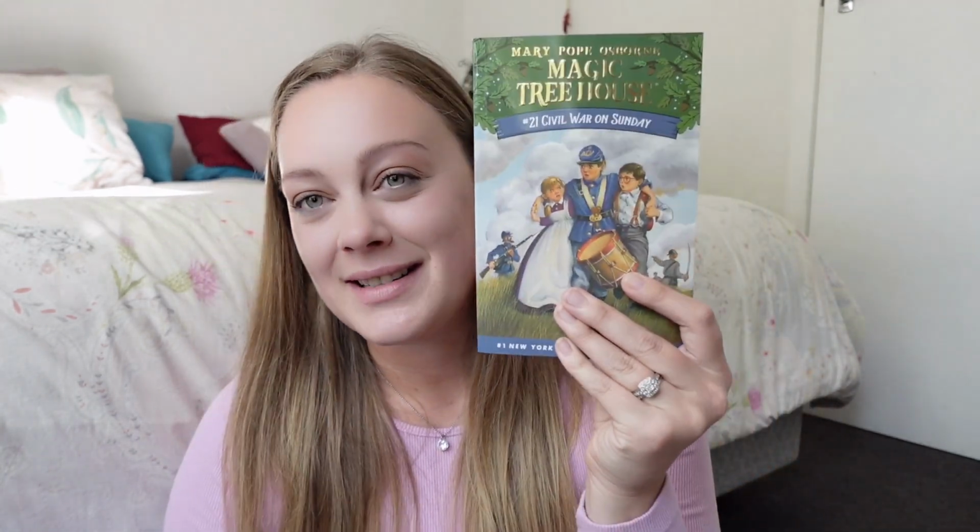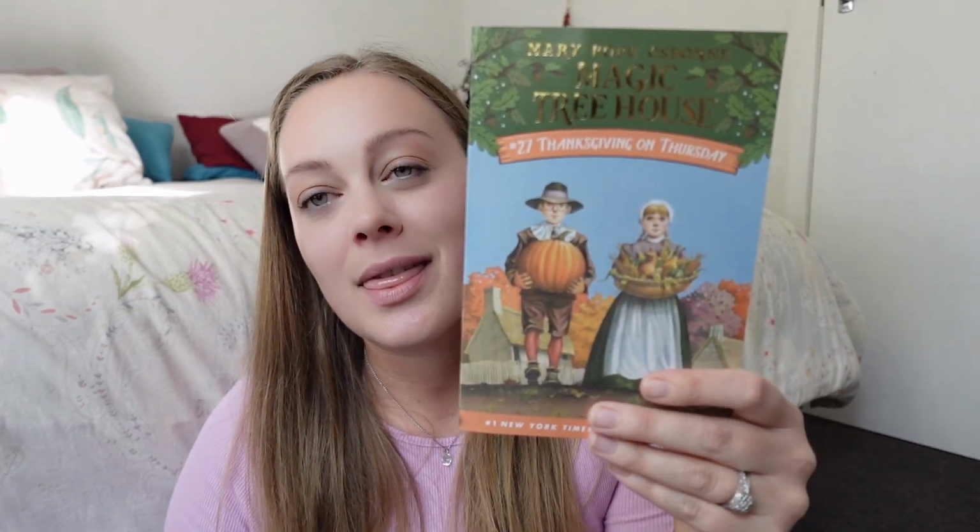Next up, I have an I Survived book. This is I Survived the American Revolution. We are in Story of the World Volume 3 and studying a lot more American history than we ever have before, so I really wanted to incorporate this one. As well as The Magic Treehouse, Revolutionary War on Wednesday. Love. You won't be surprised if you know The Magic Treehouse. Civil War on Sunday as well. And then Thanksgiving on Thursday.